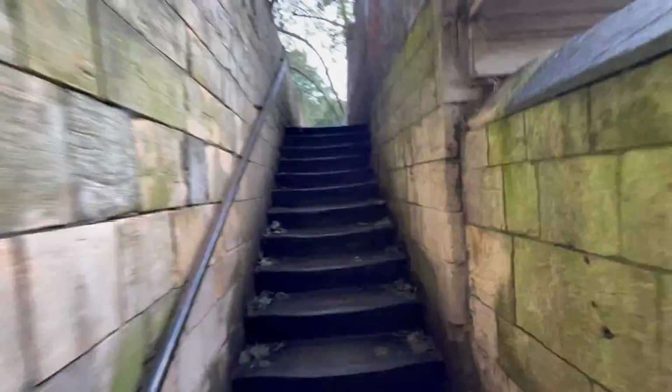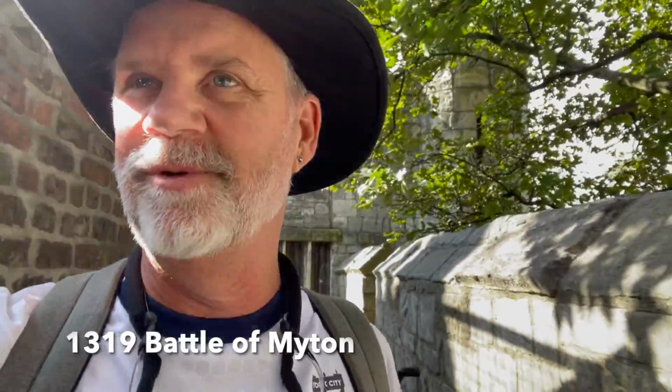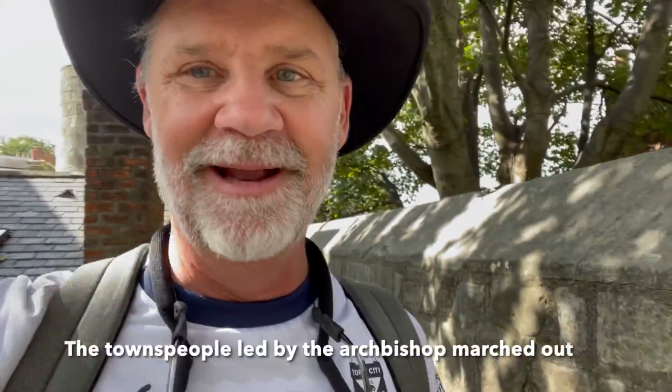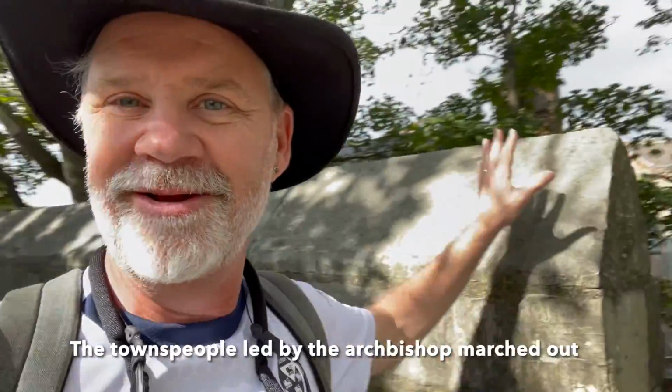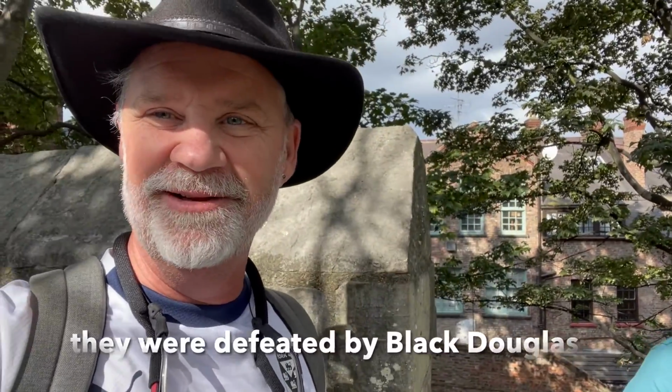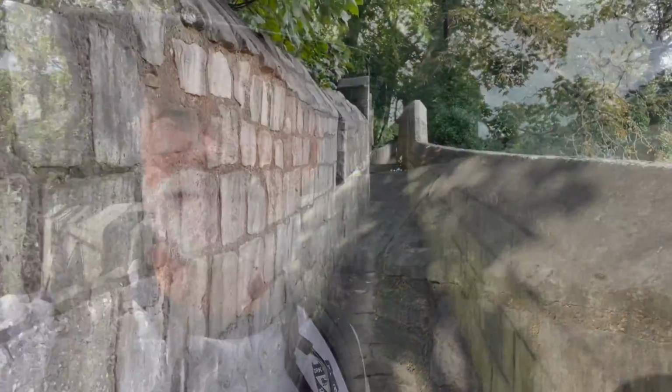Just keep on coming. Whoa. The area north of York was the site of one of the battles of Edward II. So this would be like the Braveheart era of Scotland. And at that time, an army marched out of York from the walls here and went down and lost to the Scots, to Black Douglas of the Scots. And they lost about 3,000 men. And after that, they started fortifying the walls a lot better, strengthening them and strengthening all the bars.